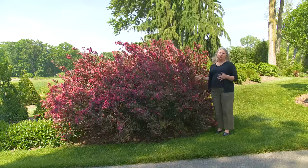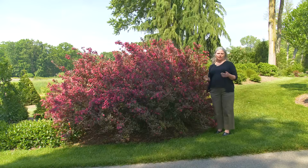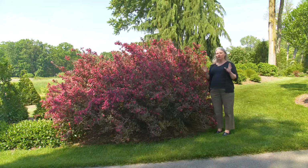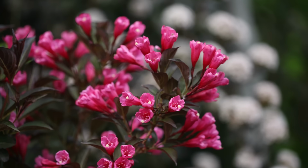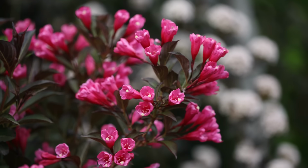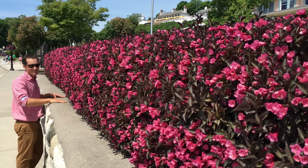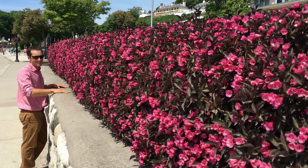We found this beautiful plant in the Netherlands and brought it back to the US way back in the 1990s. And it was the first ever Weigela with this beautiful dark purpley black foliage and these bright pink flowers. And it took the world by storm. People went crazy for this plant.